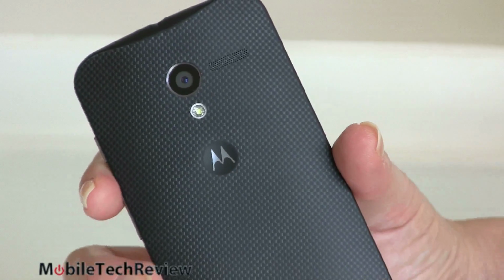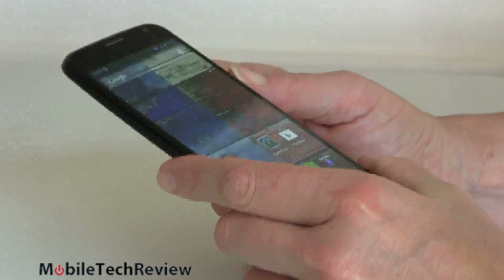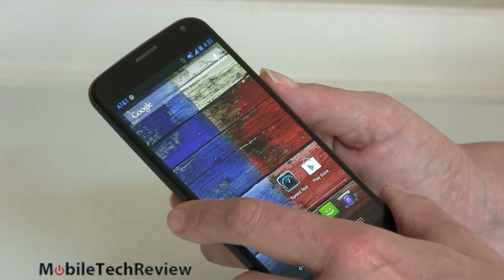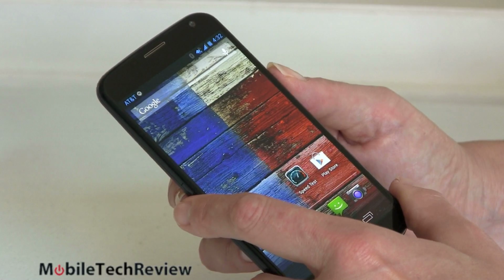Lastly, we're going to talk about benchmarks. This scores 8,157 on Quadrant. That's a pretty good score. That's not as good as the HTC One and the Samsung Galaxy S4, but it's better than most other phones on the market today. Very healthy score. Really fast enough to do anything you want to do with the phone, including 3D games.